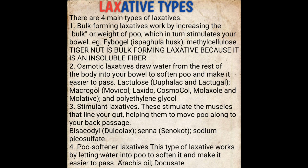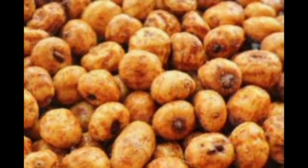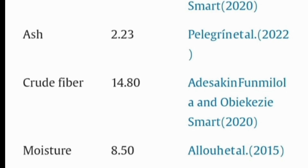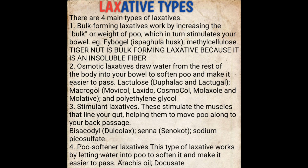And that was the finding of some great workers. Tiger nut is bulk-forming because it's an insoluble fiber. Because it's very insoluble, it will make the waste bulky and soft, so that there is even moisture in it, and it will not allow the waste to be really compacted.